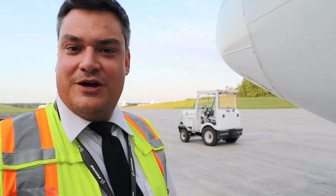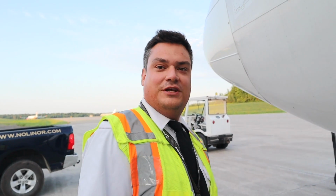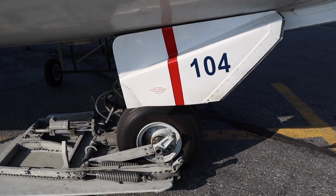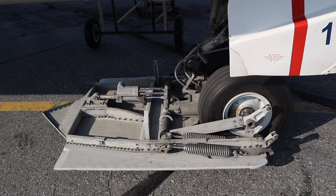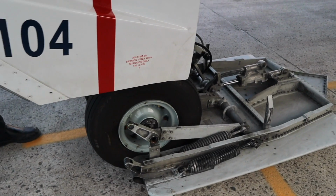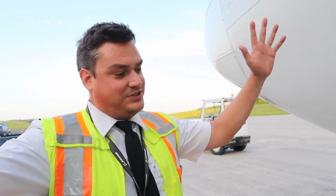Okay, so I'm Paul, I'll be your first officer today. Walk you through the walk around this morning. So over here, this is the front nose gear with the skin protection plate. That's to stop the gravel from coming up when we land. You'll see it's going to make a big mess, the gravel.